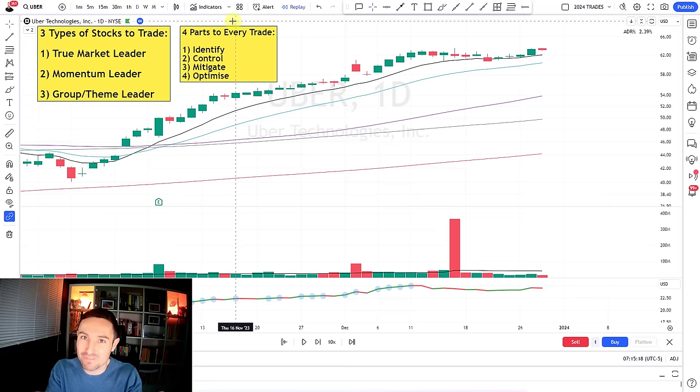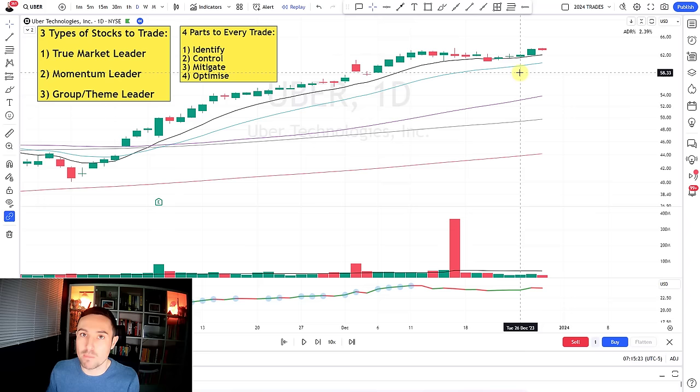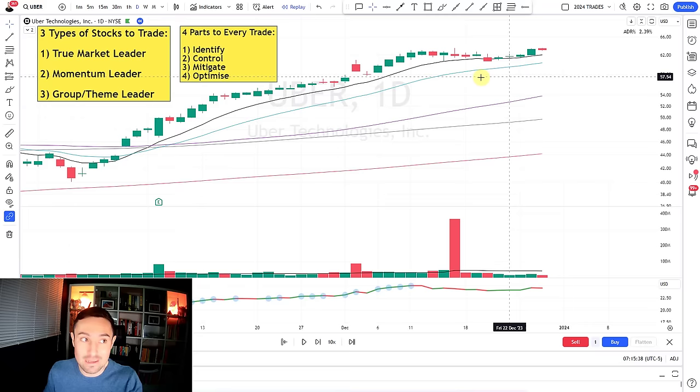What I want to do in this video is take you through four stocks bar by bar: Uber, Broadcom, DoorDash and Carvana. I'm going to go bar by bar and show you where my entry point was. At the time of filming this video, I still have a long position in these stocks, but this is how we can start working very deliberately on these four overview areas. I'm going to teach you how I identify a high quality setup, how I control the risk, how I mitigate the risk, and how I optimize the profits.